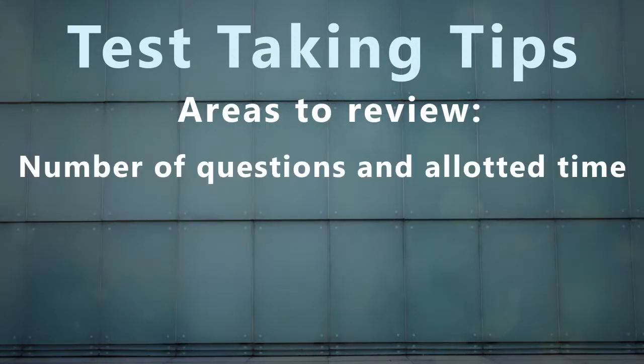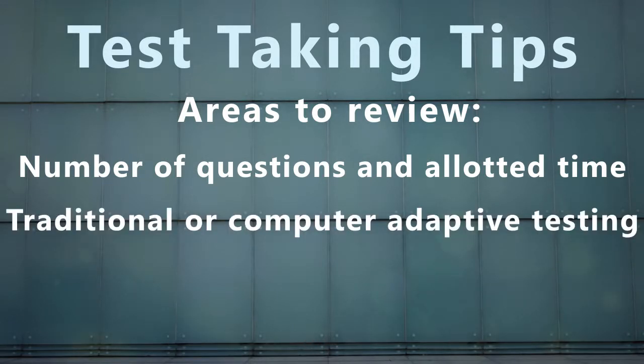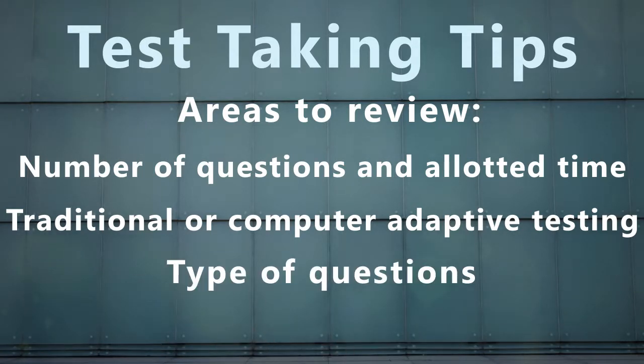Know the number of questions on the certification exam, how long you have to take the exam. What type of test is it? Is it the old-fashioned pencil and paper, or is it a new computer adaptive testing strategy where it all is done over a computer and the computer algorithms determine the number of questions? You also should understand the type of questions. Is it multiple choice, multiple guess, fill in the blank, or essay? Because that can also change your testing strategy.